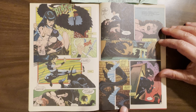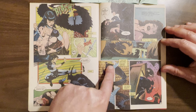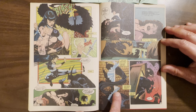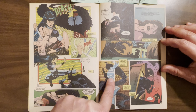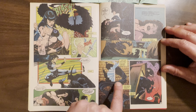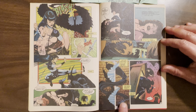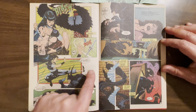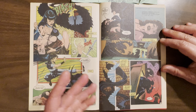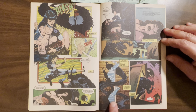Man, look at this, guys. This is just complete nuts. So he's running up this spiral staircase, which is completely just, look at this. It's like op art. And look what is going on here. You don't even see his body. It's almost like Batman turned into a ghost, a black wraith, just twirling around the stairs. It's totally just weird, but I love it. This is amazing to me.